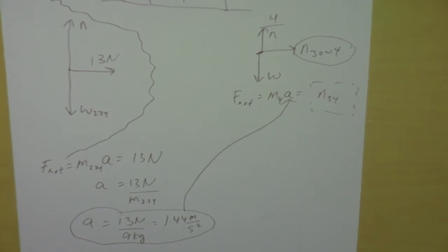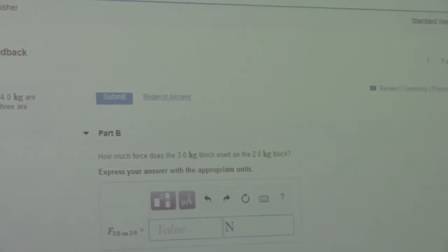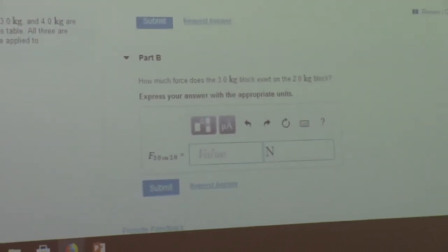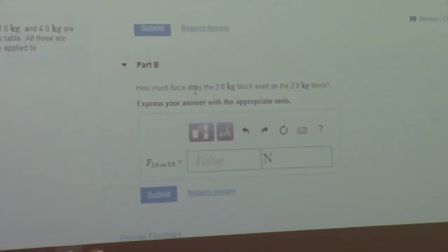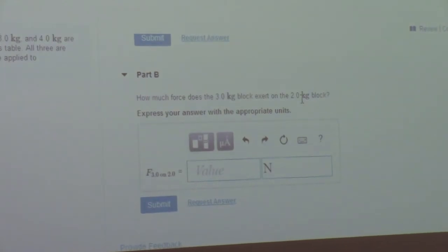How much force does 3 exert on 2? Oh, sorry. So part B down here: how much force does 3 exert on 2? Okay, so you definitely have to look at the free body diagram of 2. Without actually doing this one, here's how I would do part B. Do the free body diagram. Let's actually do that part.